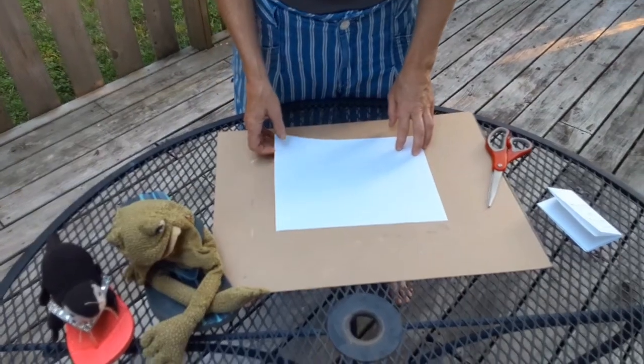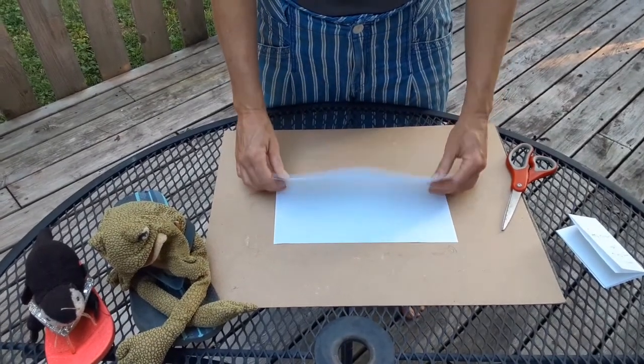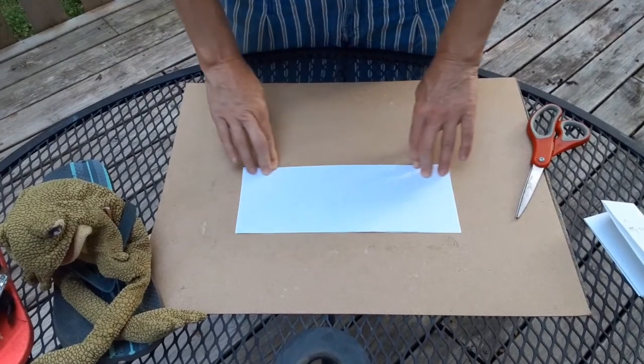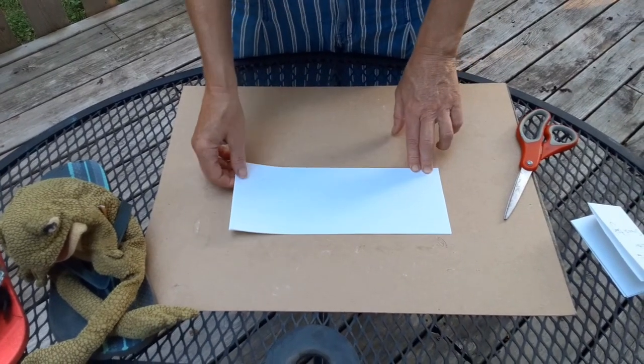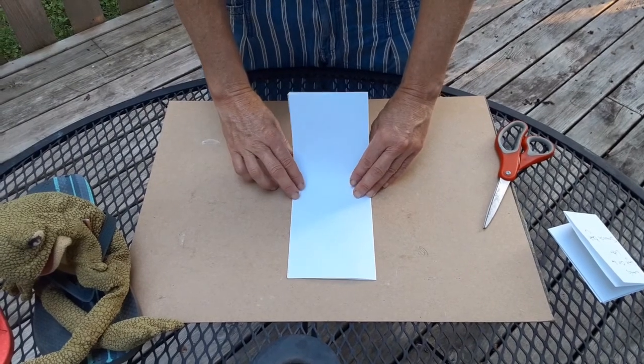All right, so step number 1 is to make what we call a hot dog fold. So here we are. We're just going to fold this lengthwise, and you're going to use your fingernails to press the fold really firmly. Step 2 is to make 2 hamburger folds.